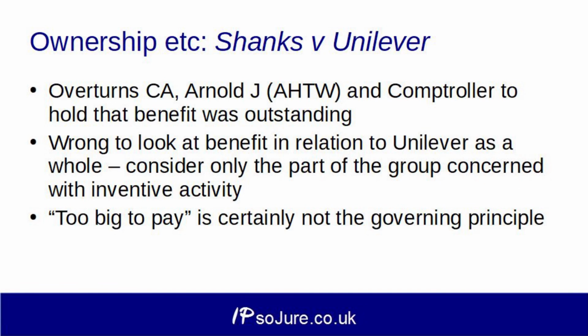The hearing officer in this case and Mr. Justice Arnold on appeal and the Court of Appeal on appeal from his decision all took into account all the factors. There was no mistake there, but the biggest factor that they had to take into account was the fact that Unilever's such a large business that the amount of benefit that they got from the invention was pretty insignificant. So the Supreme Court has got round that by saying, no, you don't look at the Unilever group as a whole. Look at the part of the Unilever group that's concerned with inventive activity.